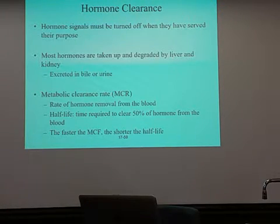Chemicals, on the other hand, can have half-lives of thousands of thousands of thousands of years. Luckily for us, none of that should be in our body.